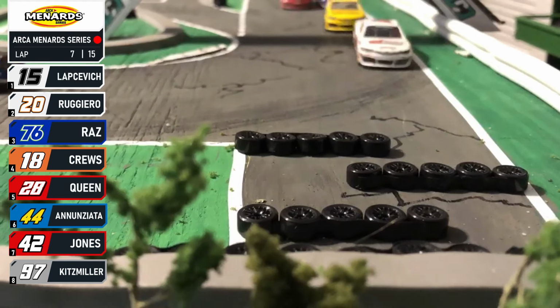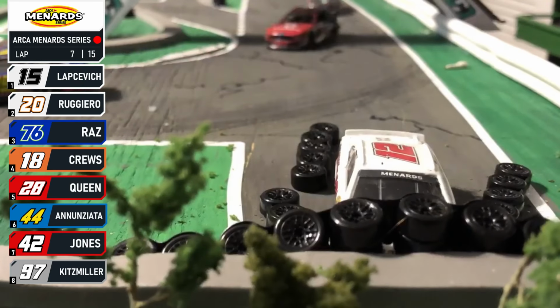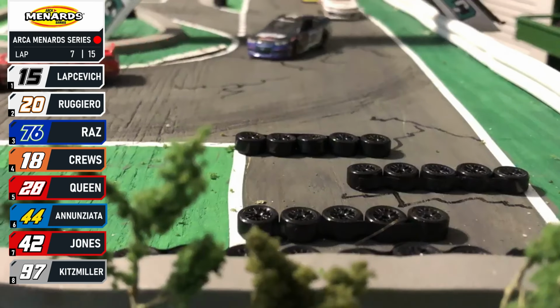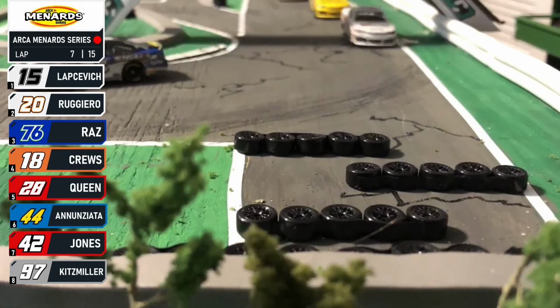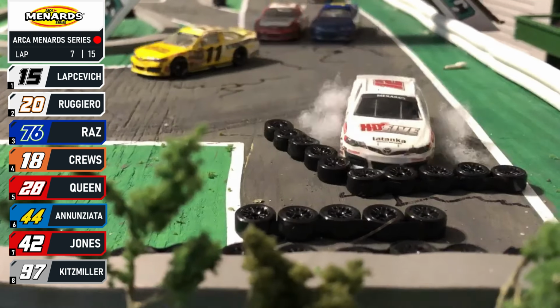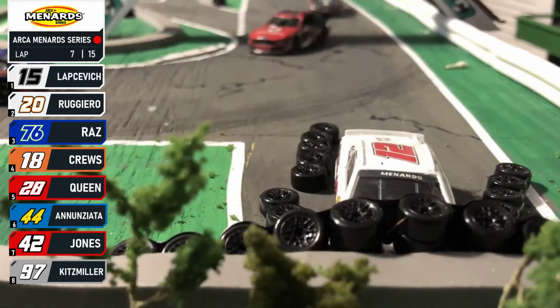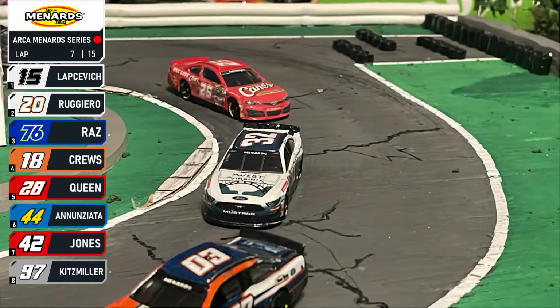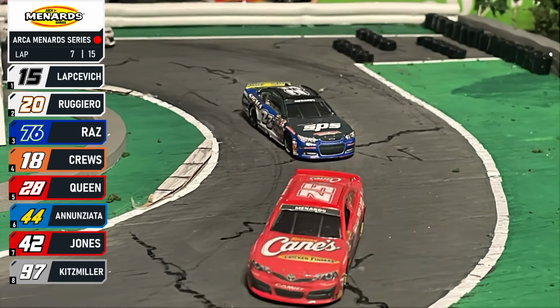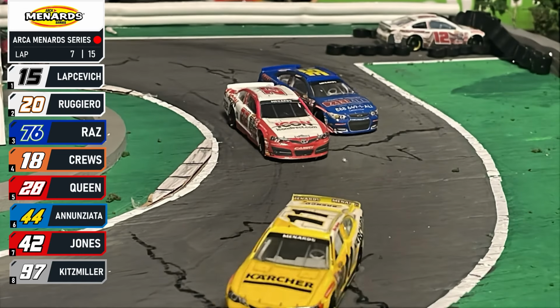What was that? Wait, what was that? Something came off the car. Is that a left front shock? I think the left front shock came off, and he just couldn't turn from there. Yeah, it looked like just a mechanical failure for the 12. That left front shock just came off. Nothing he could do there. Hard into the wall. That's a hard hit.